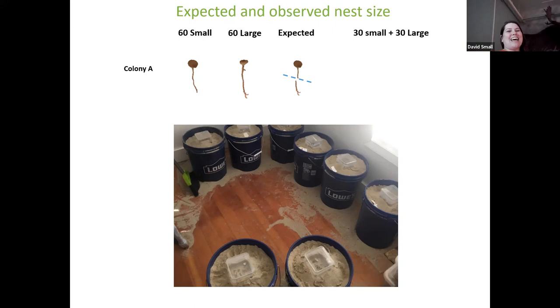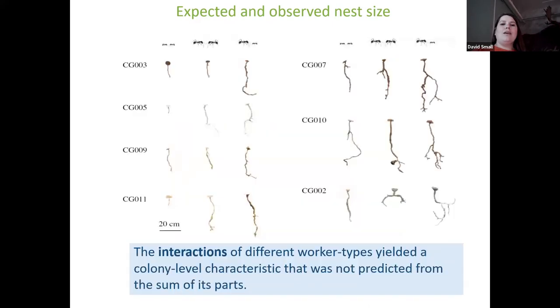And so the expected size of a nest that 30 large and 30 small workers would produce is about that big. That's the expected one with a blue slash through it. But what you actually see is that when you put workers of two sizes together, they make a much larger structure, a much deeper nest. And so what does this mean? This means that the interactions of differently sized workers actually yield an emergent or colony-level trait that's not predicted from the sum of its parts. This is a non-additive, or sort of an extra, property of cooperation between differently sized workers.